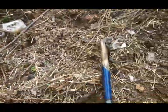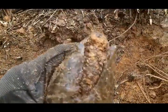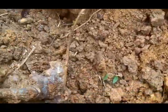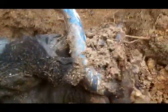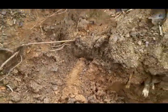Alright, I started digging a little bit, but I had to move some stuff out of the way so I can keep digging. There's a Chiro with a patent date of 1924, but it's broken. It's okay. It's alright. I know there's other stuff in here. That's a teapot. Used to be enamelware. I gotta be careful, I cut my finger yesterday.